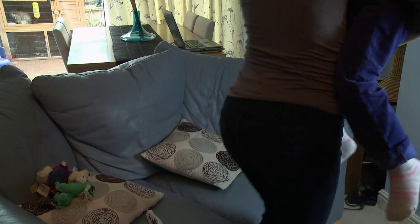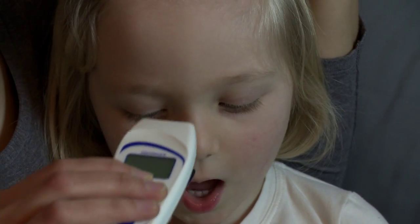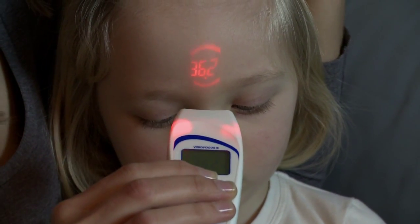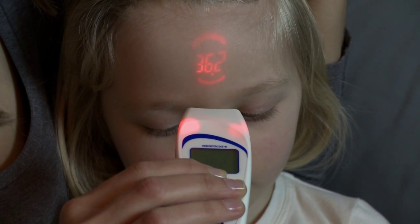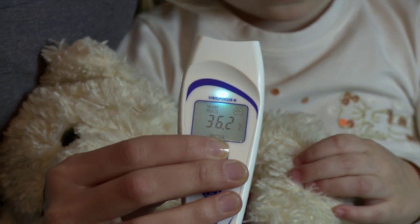The VideoFocus is exactly the same concept. It has the same buttons on it, has a memory. All the devices have a backlight. So for example, if you're taking your baby's temperature in the middle of the night in their bedroom, you don't want to wake them, you can easily see the temperature. Apart from that, the VideoFocus will actually shine a light onto the object that you're taking the temperature of and give you that temperature. So it will display the temperature. Rather than a dot with the ThermoFocus, the VideoFocus will display the actual temperature.